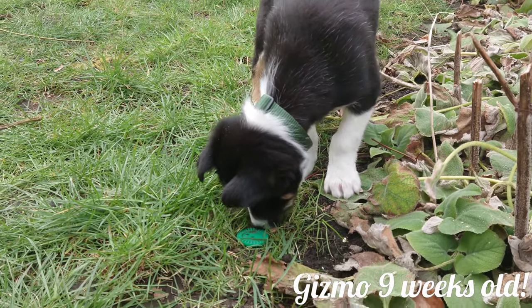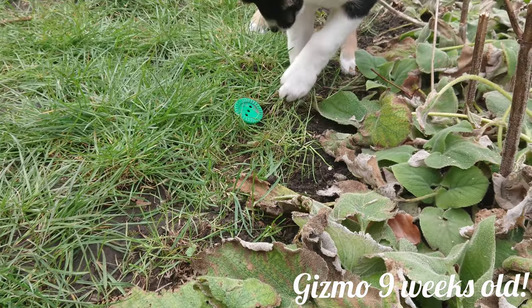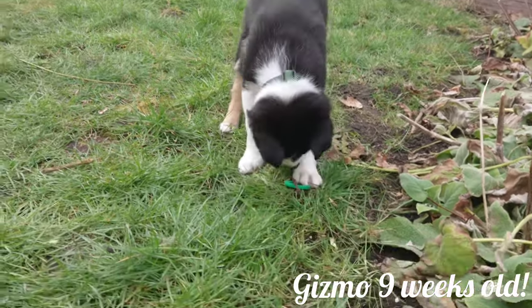So I keep seeing that on the floor, I don't know what it is. He's finally found it. It's like a poker chip. What is it, Gizmo? What is it? You want to see something really funny? Hold on.